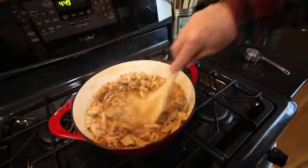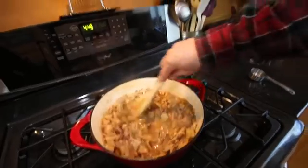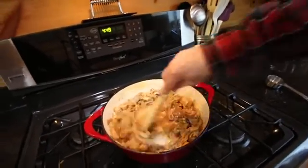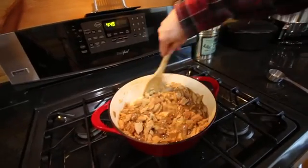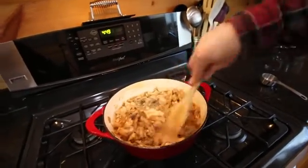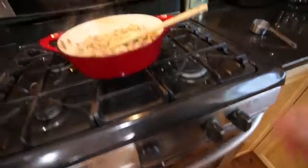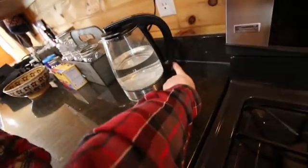It's gonna thicken up. We're gonna leave it on the stove for about another 10 to 15 minutes. Ooh, look how good that's thickening up already. Is it gonna be enough liquid? Oh yeah. I'm gonna turn it down to low. We're gonna preheat our water in our tea kettle.